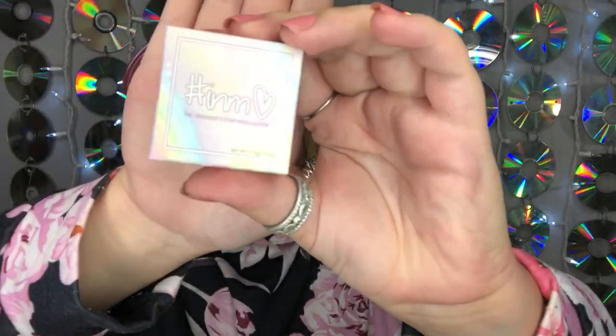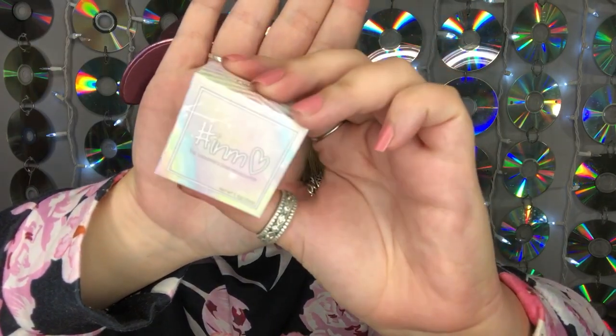The next thing that I'm pulling out, I'm really excited to know what it is because of how cute the packaging is. Oh my gosh, I love it. It says #INM heart. The universe's star highlighter. I'm not missing out. Twilight, the universe's star highlighter. Shine your light bright, you're a star. For a soft, radiant look, choose the universe's star highlighter. And check us out on INMO Cosmetics.